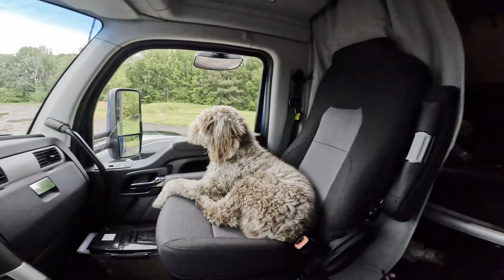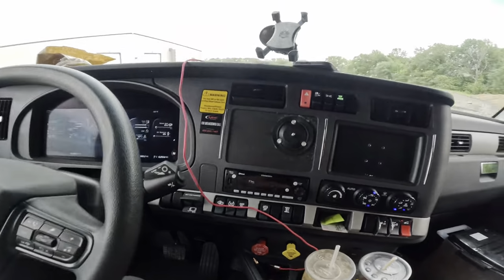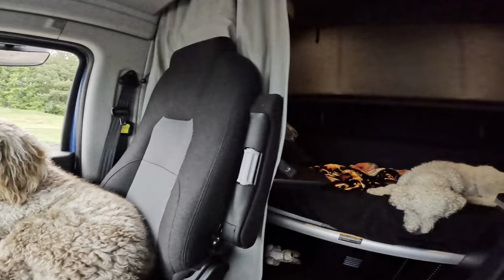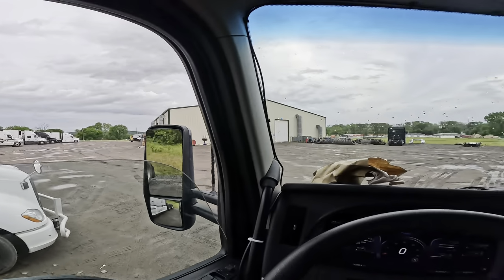I let the dogs out, and I went and got a coffee where I took my emergency run at, huh, Zeke? That was emergency. But yeah, I'm in my new truck. So picking up my first load on a Saturday.